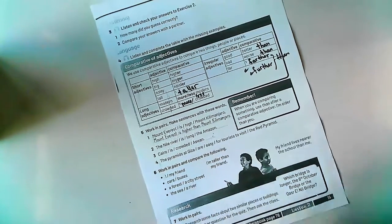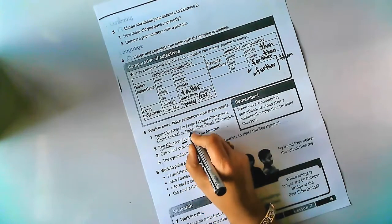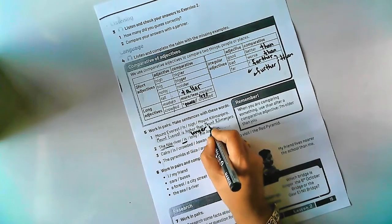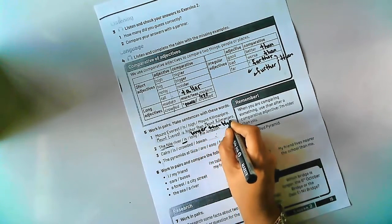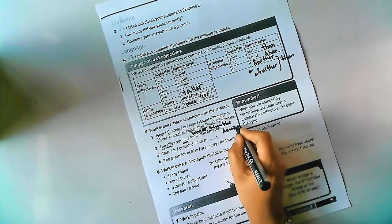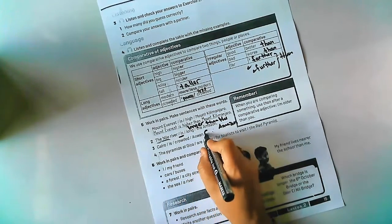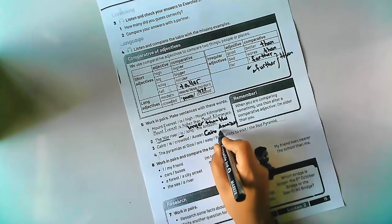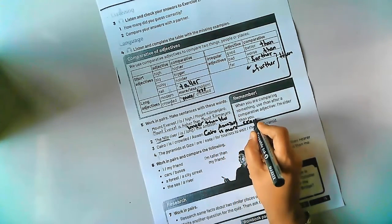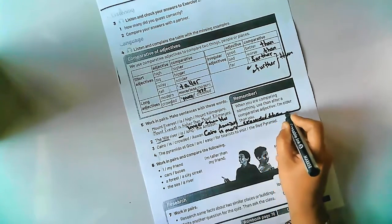So the Nile River is longer than the Amazon. Okay. Cairo is crowded as Aswan, so Cairo is more crowded than Aswan.